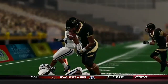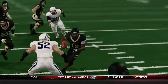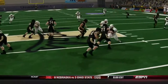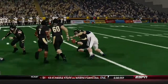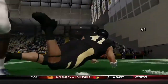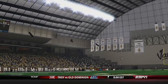Maybe the most important statistic from the first half: no turnovers for either team. So far, a good job of ball security, but now you wonder if the quarterbacks can avoid putting the ball in jeopardy. They're going to want to make a big play, and that might set off a feeding frenzy on the defensive side. Yeah, and in defenses, that's the number one priority. You can give up a lot of yards, they can chew up yards up and down the field, but if you can force turnovers, then you're keeping them off the scoreboard, and that's your number one goal.